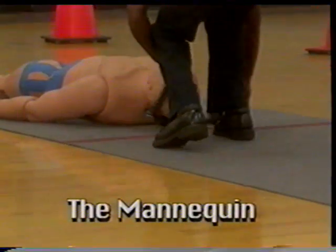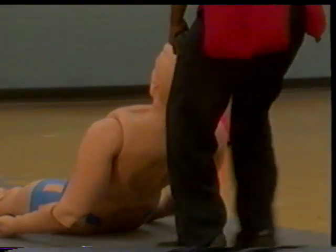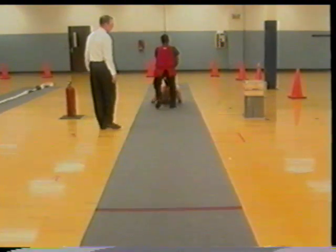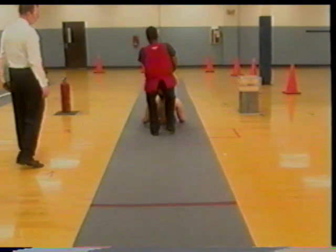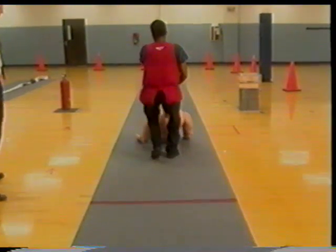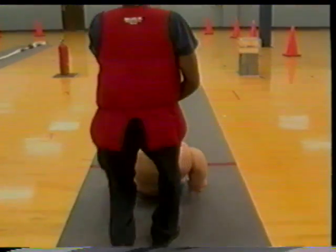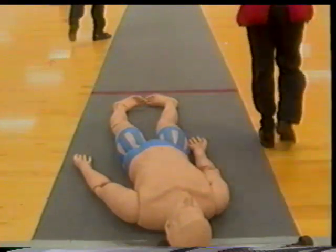Now, the candidate proceeds to the 165-pound mannequin. The candidate holds the mannequin by the two straps attached at the back of the neck, drags it 36 feet as the candidate walks backward along the carpet until the mannequin's feet cross the red-painted finish line. The test administrator will advise the candidate when the drag is completed. The candidate should immediately drop the straps and move to the next event.